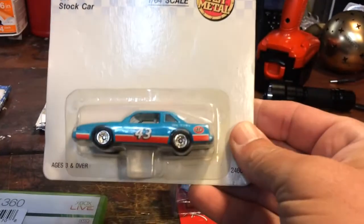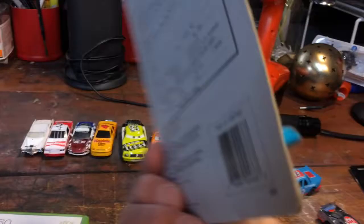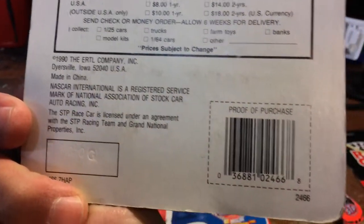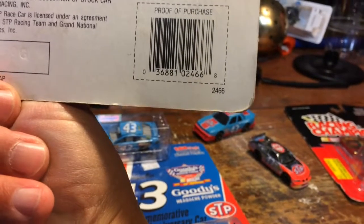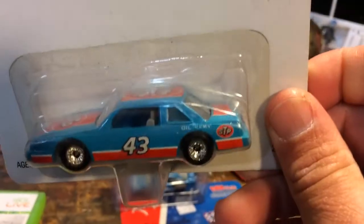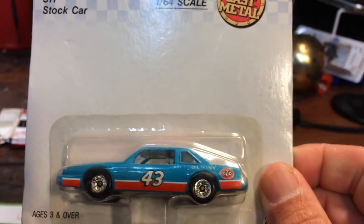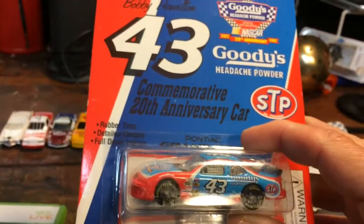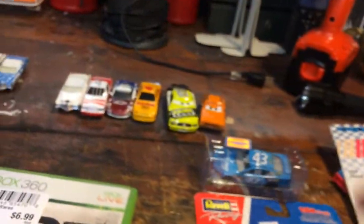This is an Ertl stock car, number 43, Richard Petty. Very old. What's the date on this one? 1990. There you go. So this one is definitely getting cracked and put into the collection. I do have one of these, but it's not cracked, so I definitely have to crack this one open. And goodies. Now it's a variant that I do not have. 20th anniversary car, and I will crack this one as well. So thanks JB Racing 25.